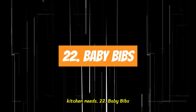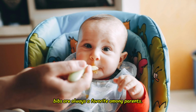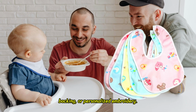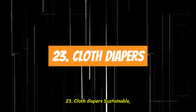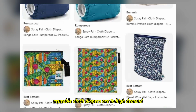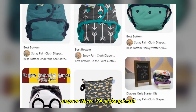22. Baby bibs. Cute, functional, and easy to sew, baby bibs are always a favorite among parents. You can add fun patterns, waterproof backing, or personalized embroidery. 23. Cloth diapers. Sustainable, reusable cloth diapers are in high demand among eco-conscious parents. They can be made in various sizes with adjustable snaps or Velcro.